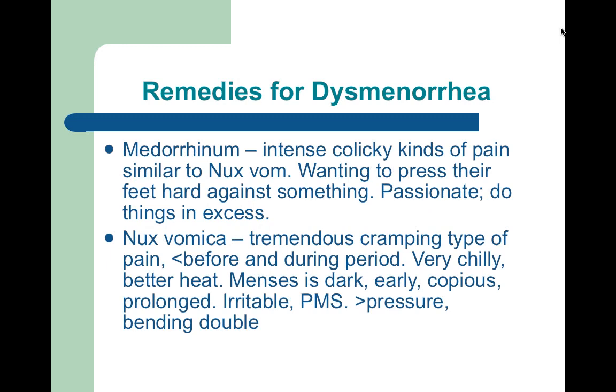Magnesia phosphorica, intense colicky kind of pain, similar to nux, wanting to press their feet hard against something, passionate, do things in excess. But nux vomica also can be passionate. They can do things in excess and they have this colicky type of pain. But the unique thing is wanting to press their feet hard against something to eliminate the pain. Nux vomica has this cramping type of pain. But nux vomica now is a big remedy for cramps anywhere. You know, night cramps, cramps in your arms, cramps in your belly. So it has this unique type of cramping.